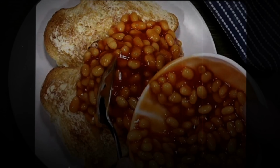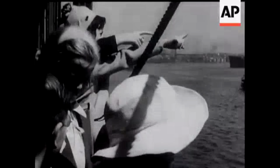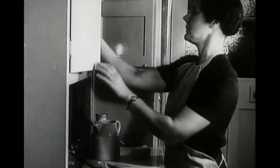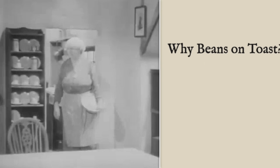Third pattern break. The hidden nutrition of poverty meals. Food scientists have begun studying these dishes, and what they found surprised everyone. Many poverty meals provided balanced nutrition, not because mothers understood biochemistry, but because generations of women had learned what kept children healthy through trial and error.